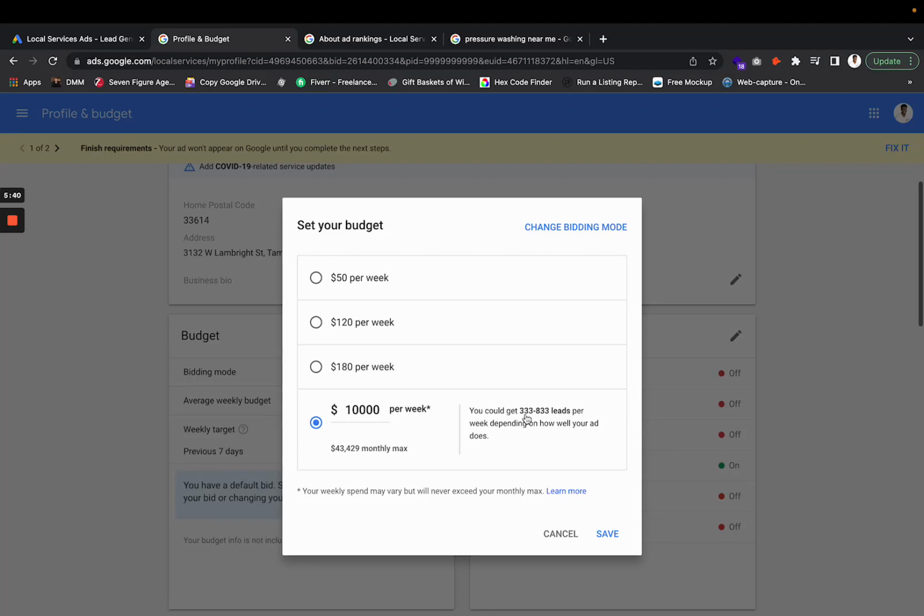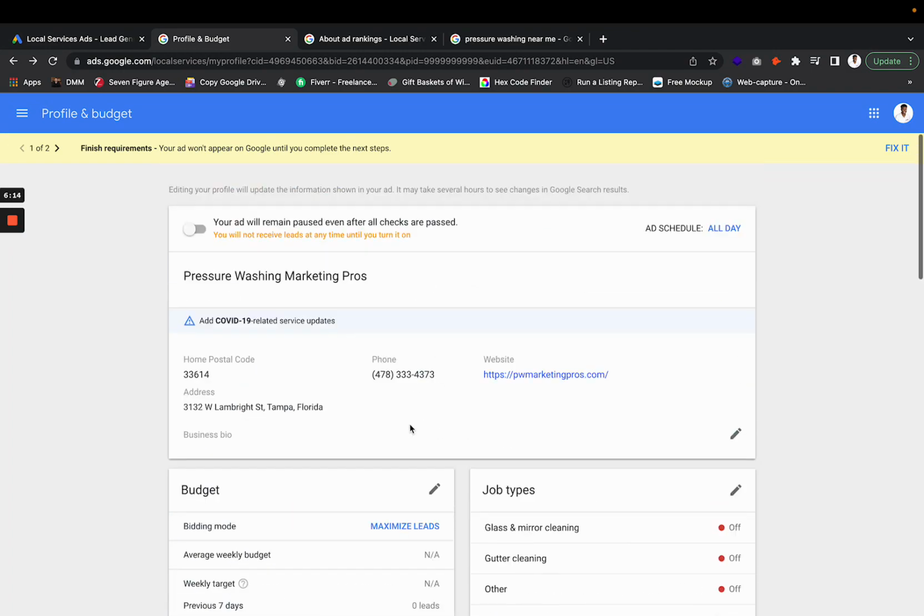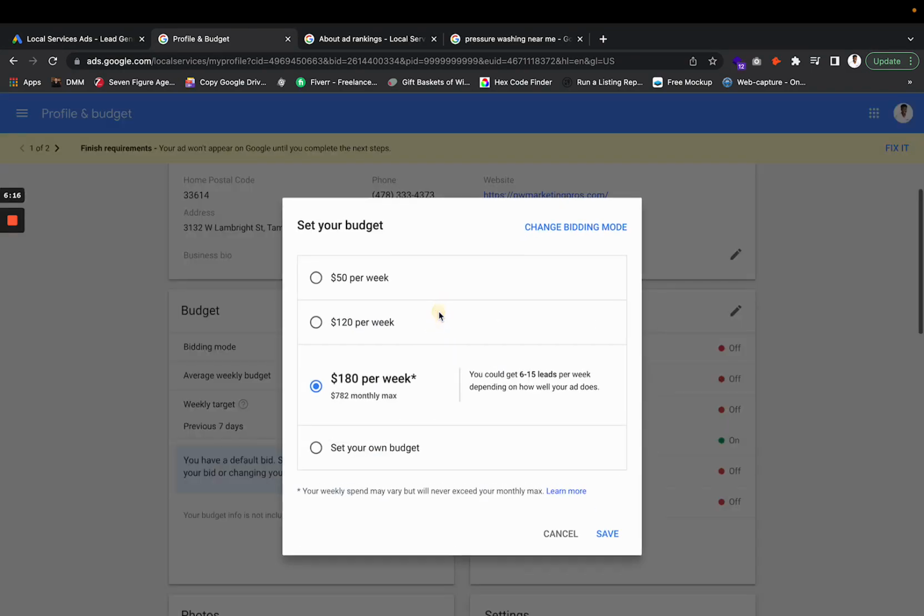Sometimes you have to change your bids to be super aggressive, because if you're in an area with a low population, you definitely need to show your ad and be as aggressive as possible, because you're not going to spend this budget. The most I've seen people spend in local service ads in the exterior cleaning industry is around $1,000 to $1,500, because usually those leads are super cheap, unless a person's running every kind of campaign. So you need to adjust your bids. The biggest thing is adjust your bids.